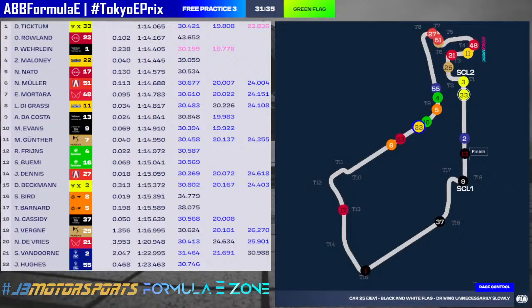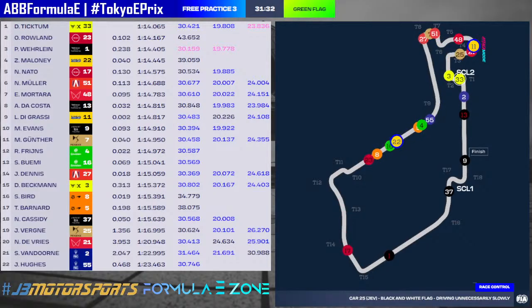Anyway, hold that thought for just a moment. Let's go down to Saunders in pit lane. Saunders, you're with Fred Bertrand from Mahindra.